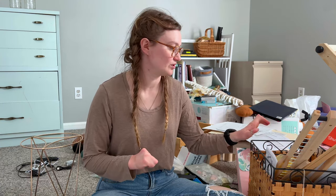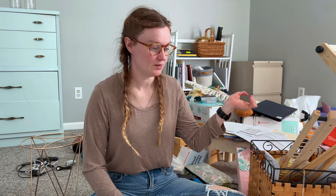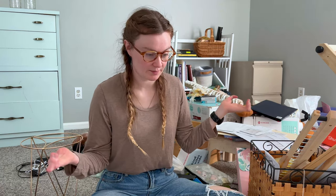I still have to go through some of my weaving stuff. I'm gonna probably get rid of my rigid heddle. I'm just not sure it's worth it for me to keep a rigid heddle when I have a full floor loom, because I'm not gonna realistically weave on both. I'm getting rid of my oil paint. I love oil painting, but realistically, I haven't done it in 3 years, and am I gonna do it in 3 years? Probably not.